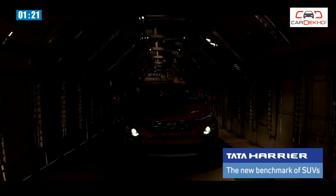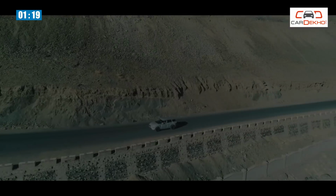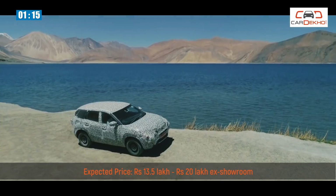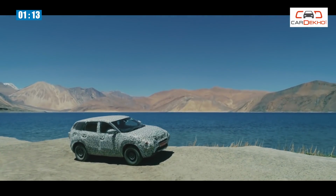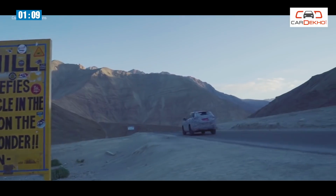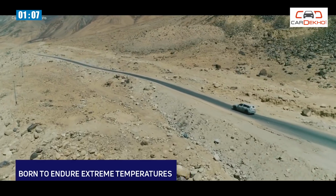We expect prices of the Harrier to start somewhere around the Rs 13.5 to 14.5 lakh mark, and the top spec variant could be priced below Rs 20 lakh. These prices are ex-showroom estimates, and the on-road price of the top spec variant could well go north of Rs 21 lakh.